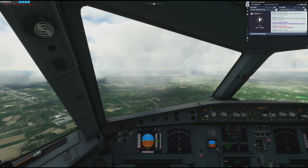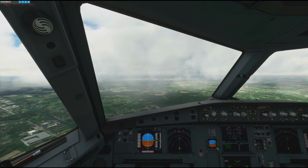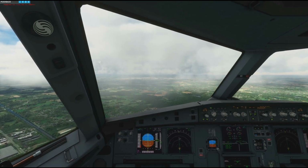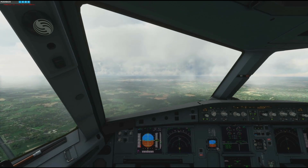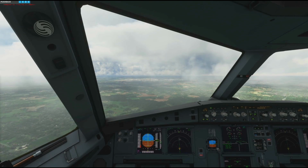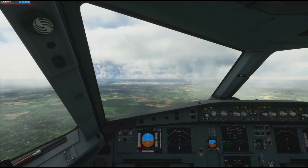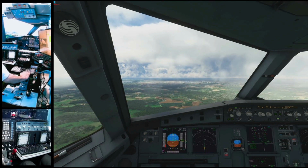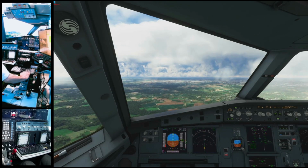Okay, let's do landing checklist. Cabin crew advised. Auto thrust, manual speed. Auto brake low. ECAM memo landing no blue. Landing checklist complete. Brussels Tower 1419 Heavy. Runway 01. Ready for departure.